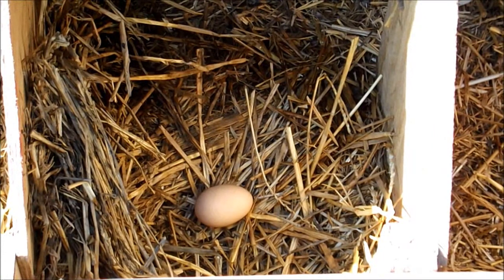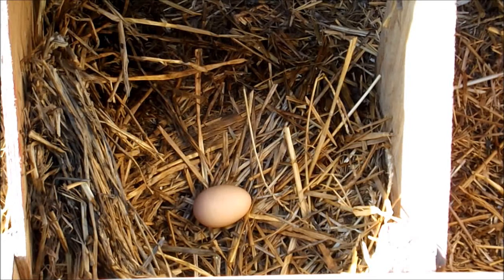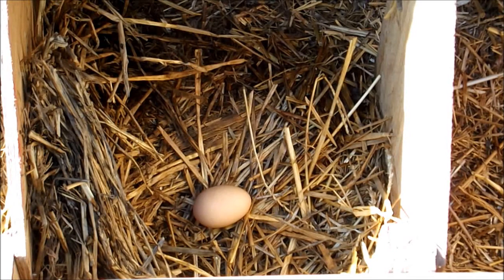Our egg production is way down with the heat. From 10 chickens, we're getting an average 2 or 3 eggs a day. And let me show you something we're having to deal with. I've never really dealt with this before, but some of you may have. But we got 1 egg today.